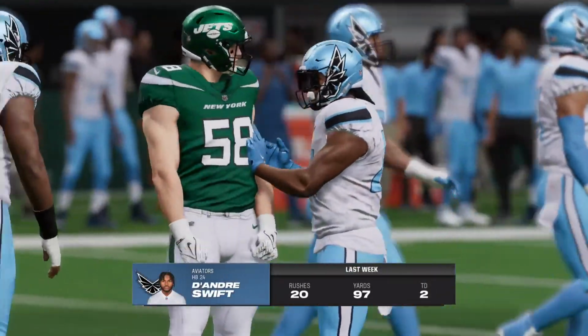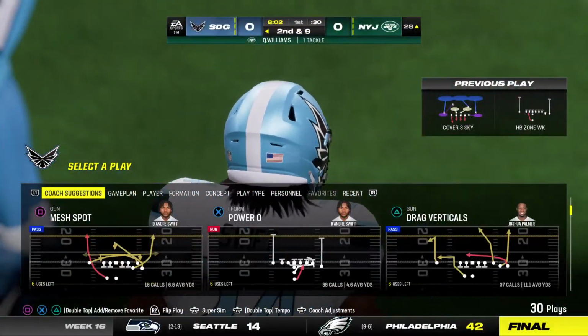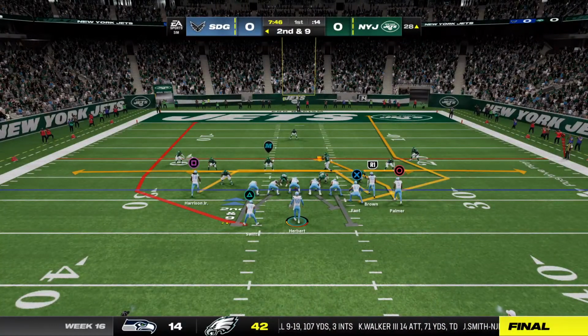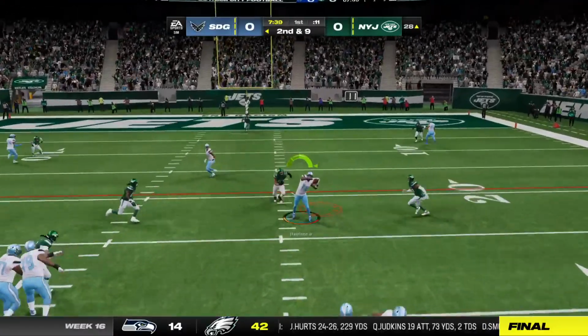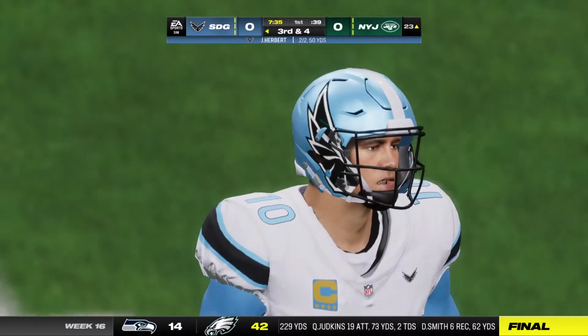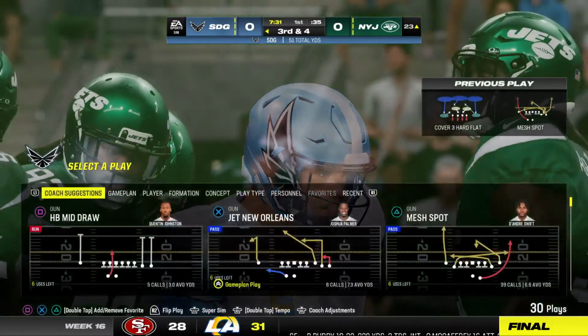These are his numbers from last week's contest. 20 carries, 97 yards. And I'm eager to see how they deploy him in this game. Last week, a heavy workload. Do they decide to bring that down a little bit and try and keep him fresh? Or do they say, guess what? He's locked in. Keep handing him the football. His 2nd catch, and this one not nearly as electrifying as his first. And it'll bring up 3rd down now.